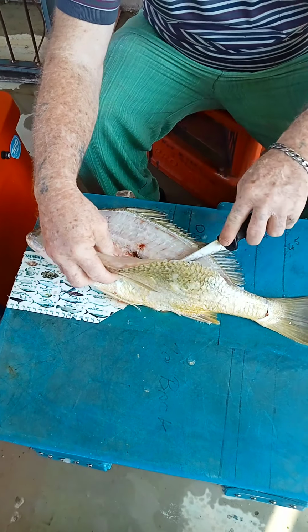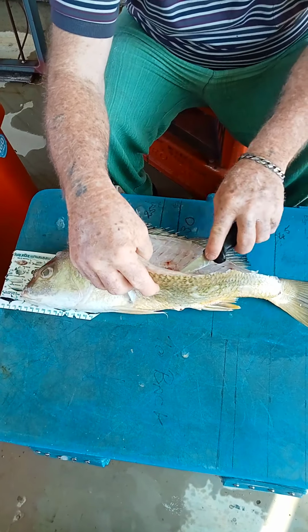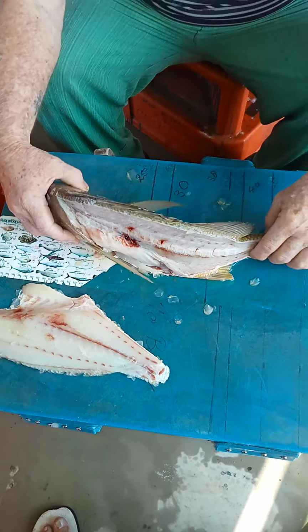I'm pretty sure the size limit is a good thing to keep the fish big. It's a golden grunter. I call them golden grunters. That is pure ocean fish.